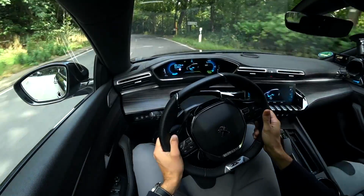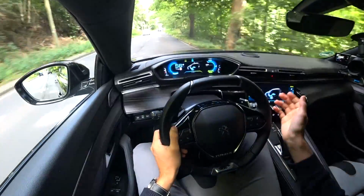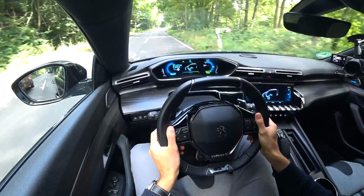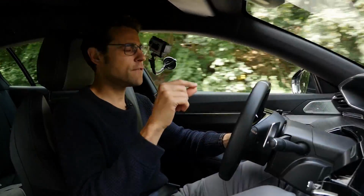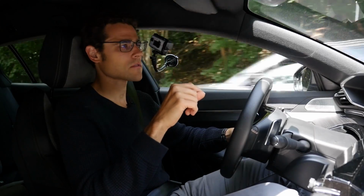So people always ask me at the end of the day, what is the real fuel economy for this plug-in hybrid? And it so much depends on if you charge it or not. So you can't really say that, but if you use it in a hybrid mode and you're counting out the energy consumption for that, you can easily score very small single-digit liter figures.